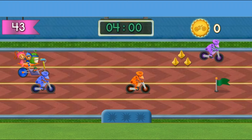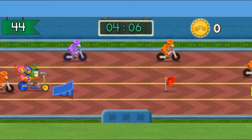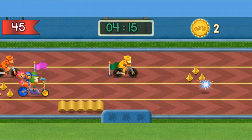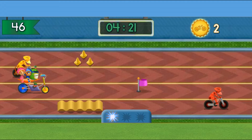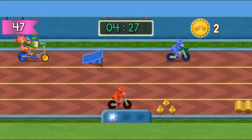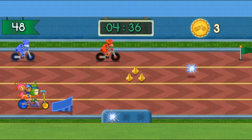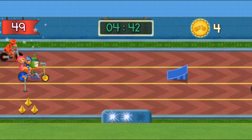We'd better move around those cones. There's a ramp coming up! Here we go! Another ramp! Hang on tight! Woohoo! Way to go! Umi power is just what we need! Got it! Only one more Umi power burst to collect!